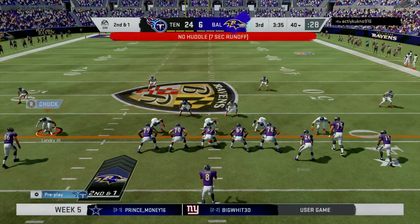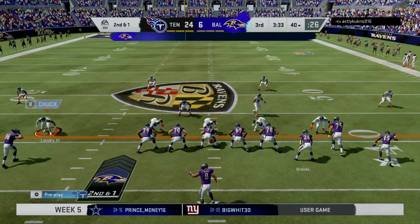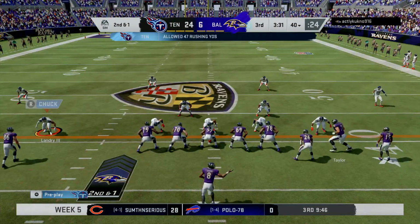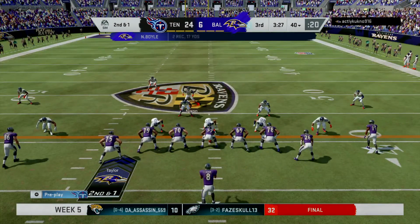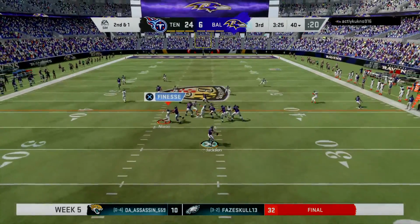Give him 9 there on the first down completion. That last catch short of the marker by just a yard leaves him with a very manageable 2nd and 1. Here's Jackson.